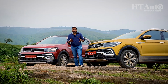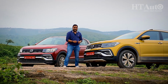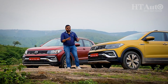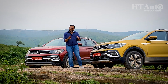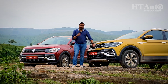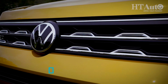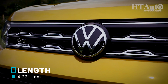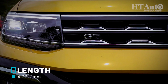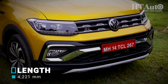Now, it's very important, especially in the mid-size SUV space, to see how a car looks. And as far as the external appearance of the vehicle is concerned, Volkswagen have done a good balancing act. Now, why do I say that? Company officials tell us, and we agree with them, that if you remove the VW badge from here, you can still instantly recognize this car as a VW. That's primarily because of the grille up at the front. It's redesigned, but it's still very typically VW, looks very elegantly smart.